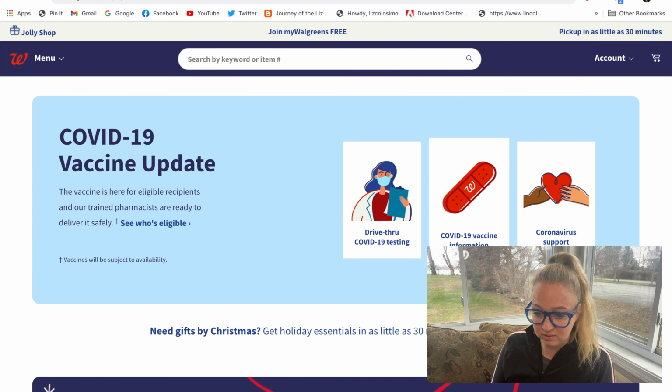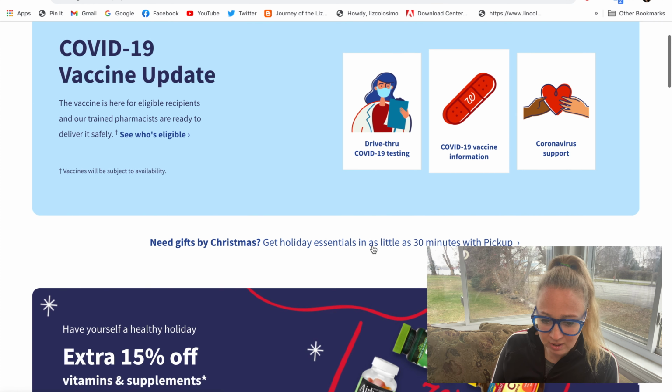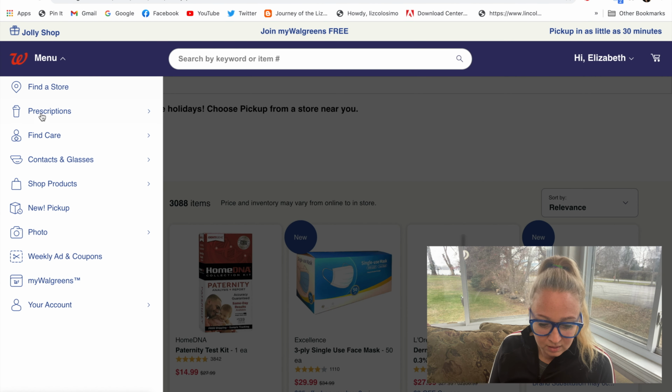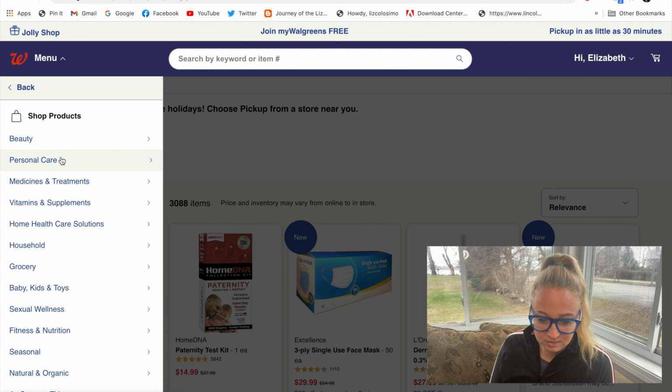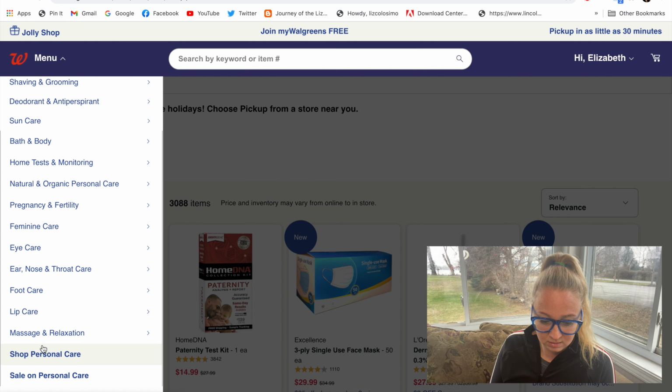You can see it'll give me up to 3%. So now I'm in Walgreens, and you can see right here it says that the cash back was activated. So let's go over here to menu. I'm going to go again to shop products. In this case, I know personal care is 20% off. So I'm going to click on personal care, and I'm going to shop the sale on personal care.